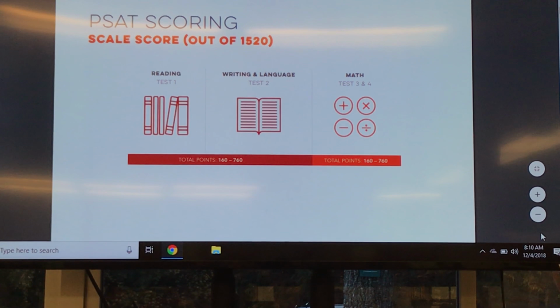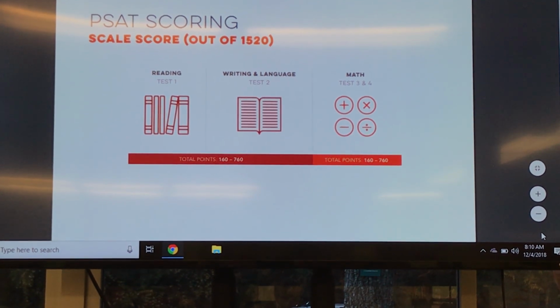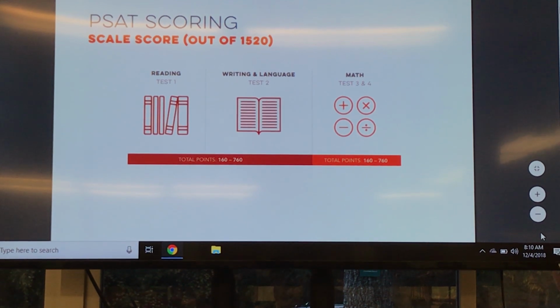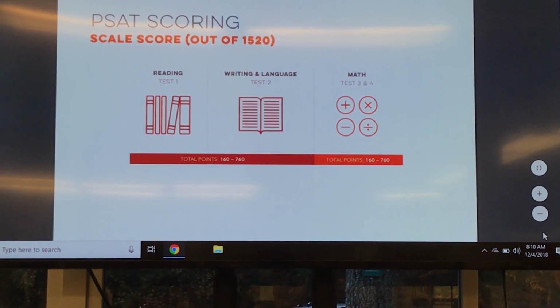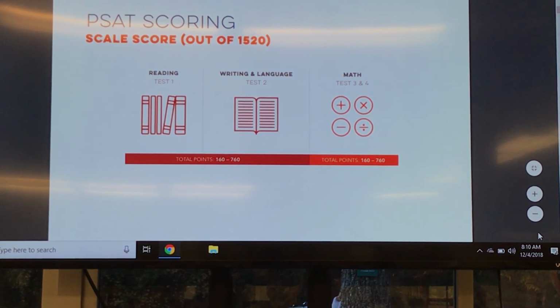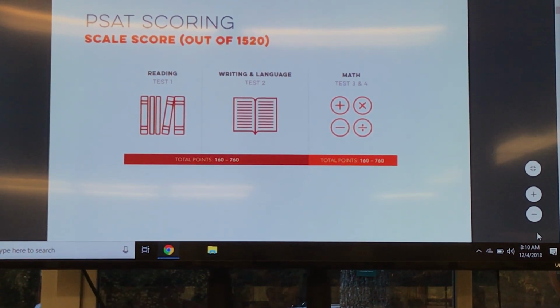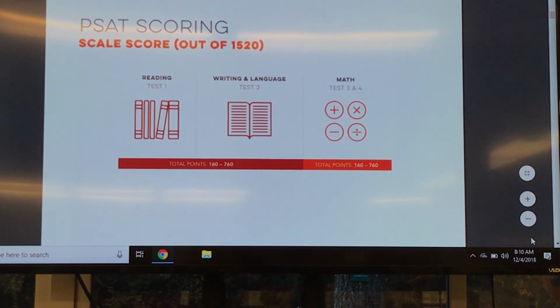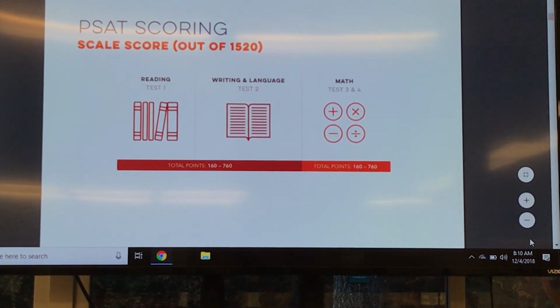The scoring is a little different. If you look at the tutorial, for the PSAT 8-9 it's a scoring scale of 1320, actually, sorry. The PSAT scoring is 240 to 1440. The students take two sections, evidence-based reading and math.